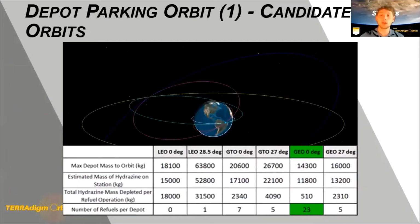When considering the parking orbit for the depot, we had to take the approach that mass is money. Each extra kilogram that can be delivered to geostationary orbit represents mass of propellant that can be sold to customers. So this decision was made in tandem with the launch vehicle selection. This comes with a trade-off. The lower the orbit, the more mass a launch vehicle can deliver to the parking orbit, but the more mass is going to be expended by the propellant transporters phasing to and from the parking orbit and geostationary orbit.